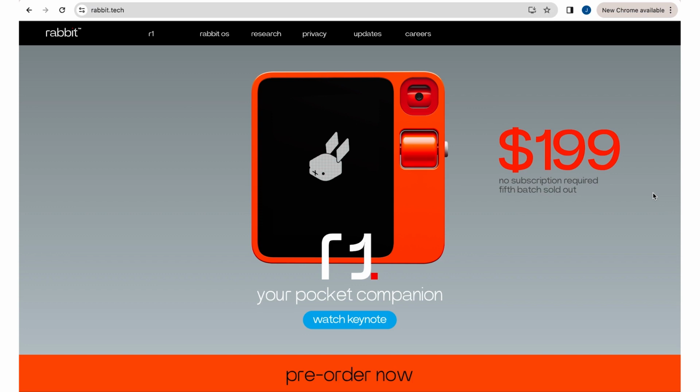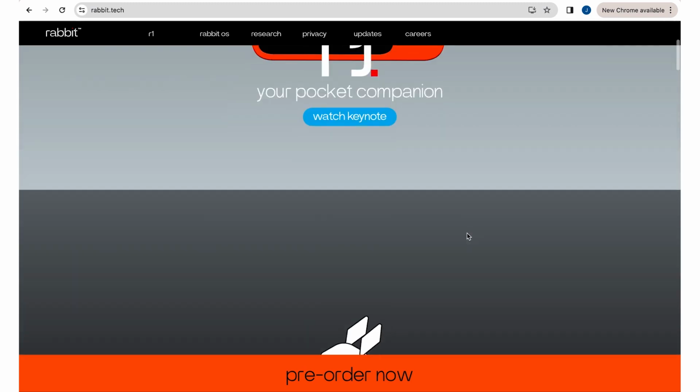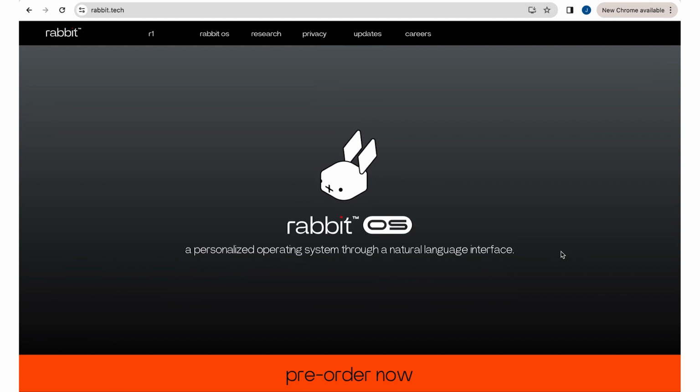Okay, now let's go over to Rabbit, which is brand new, which makes it interesting. So if you don't know anything about this, let's scroll through the page and see if you can A, know what it is, and B, gauge how compelled you feel to buy. So the first thing they tell us is that it's $1.99, no subscription required. Your pocket companion. A personalized operating system through a natural language interface. Do you know what that means?